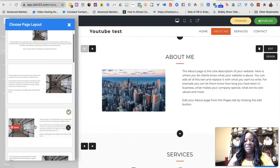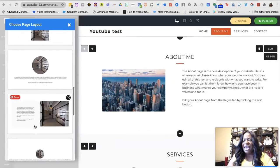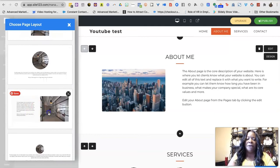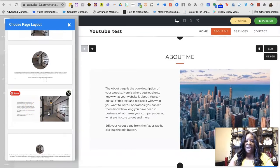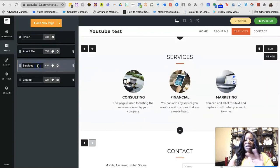Again, there are some levels of customization inside of this. It's kind of basic, but hey, it works. You have a website. All right, so we're just going to click that one for right now, and boom, your about page is basically set. Now, let's get to services.